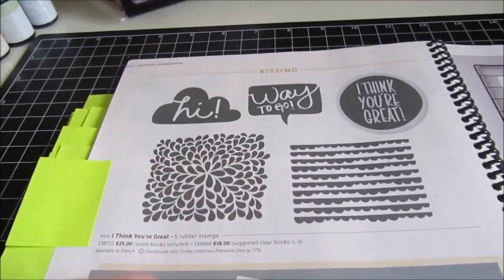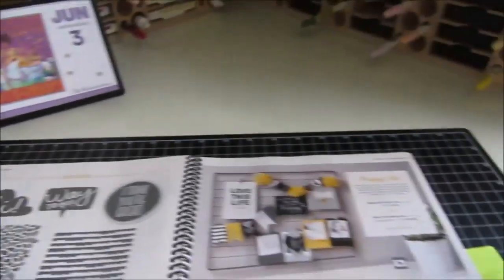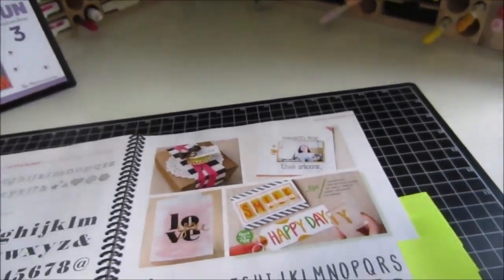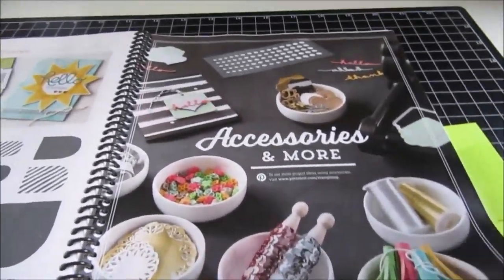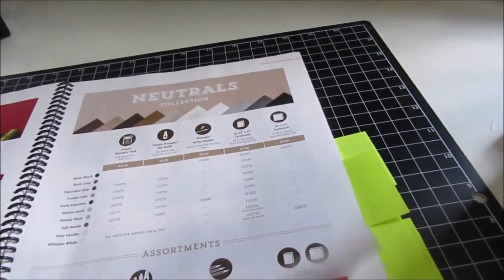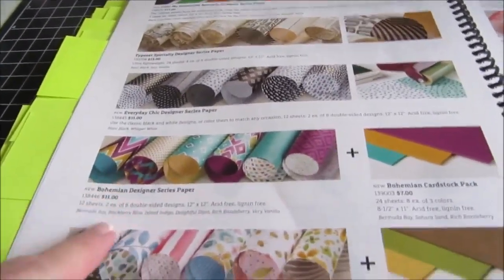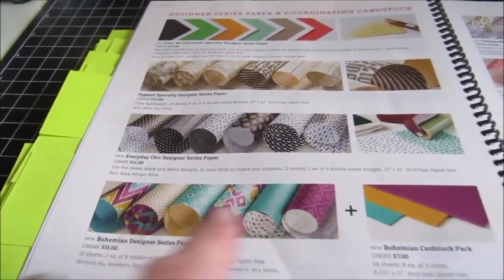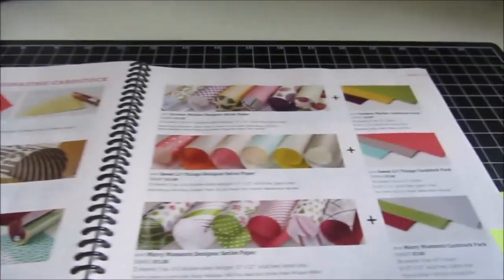I love it. I've made quite a few graduation cards using this stamp set already. This is a new alphabet stamp set. Accessories, let's see. My battery is about to die, guys. I'm sorry. Lots of beautiful designer series paper. They have coordinating cardstock that goes with it that you can purchase.